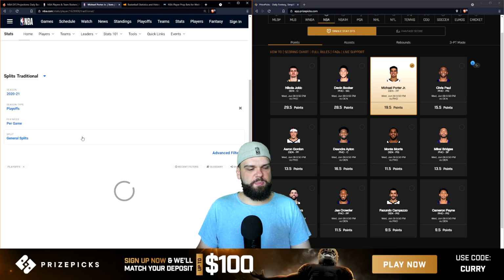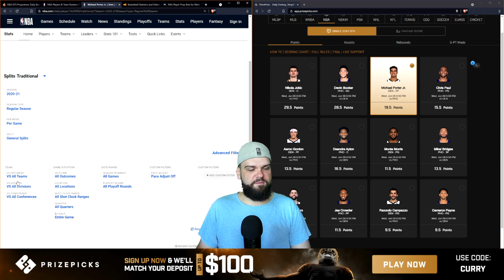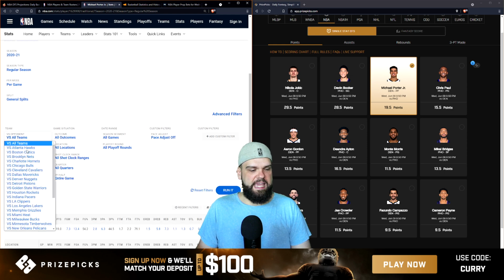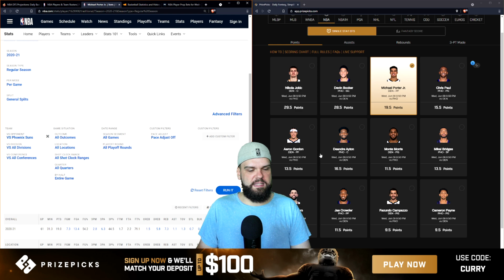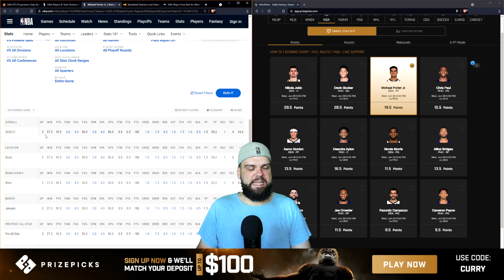So let's click traditional splits. Let's remove the playoff filter. Let's look at how well he's done against this Phoenix Suns team in the regular season. So for that, we click advanced filters. We go to all teams and we change this to just the Phoenix Suns and we click run it. And we'll get those results here in just a moment. So he played Phoenix in 2 games this season, 27.3 minutes per game, averaging just 10.5 points. Now, obviously, that's not a very high average, but it's also not a very high minutes played for Michael Porter Jr. His minutes are obviously up since these 2 regular season matchups. So we'll kind of take this sample size with a grain of salt here.